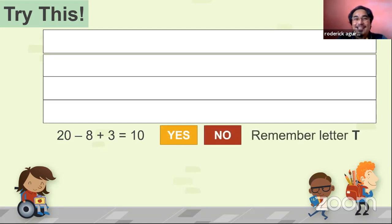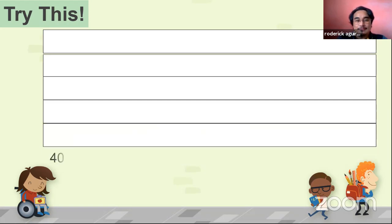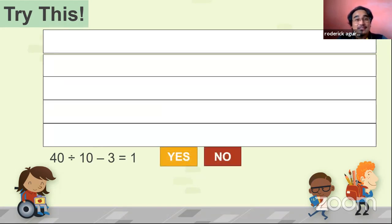Then remember letter T. Let's now proceed to the sixth equation and the last. 40 divided by 10 minus 3 equals 1. Is this equation correct? Yes or no? Then remember letter C.